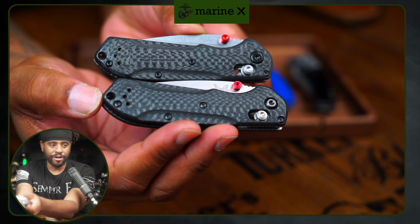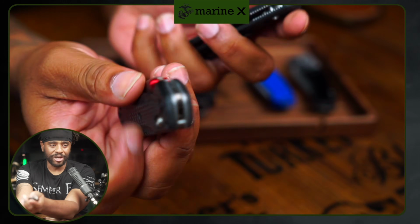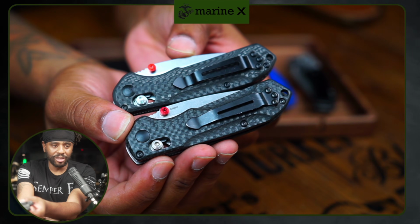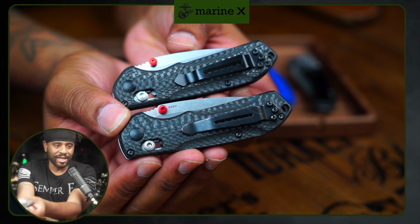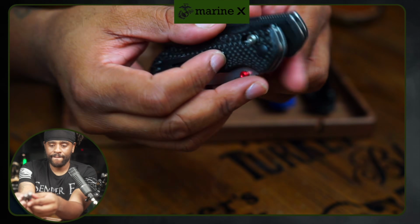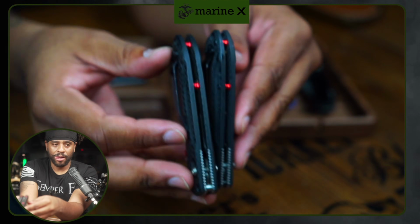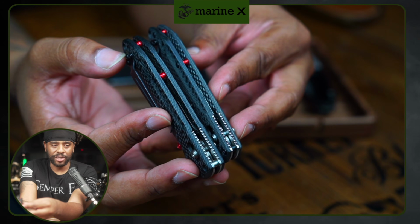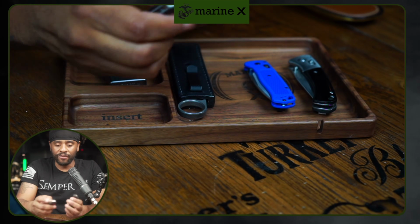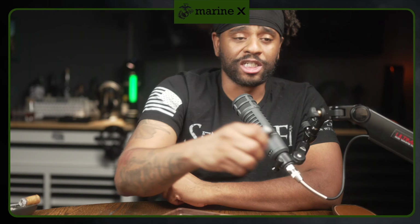The lanyard holes look the same. This one's ambidextrous. Seems to have the same pocket clip. I mean, you could be completely duped. There's no S90V markings on this. Nothing like that. Look at the hardware. Same coloration. But one thing I will say, first off, let me open up the real Benchmade Mini Freek.